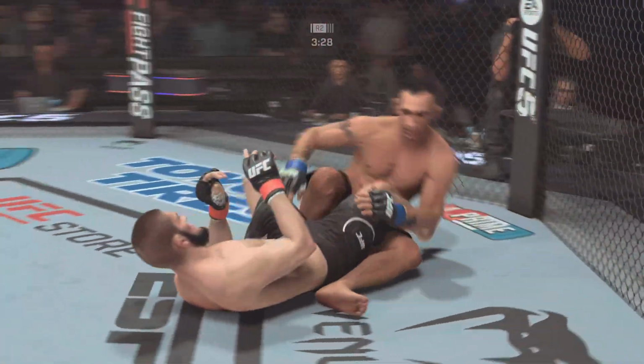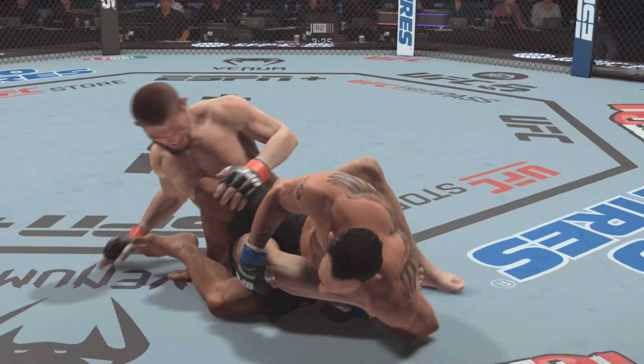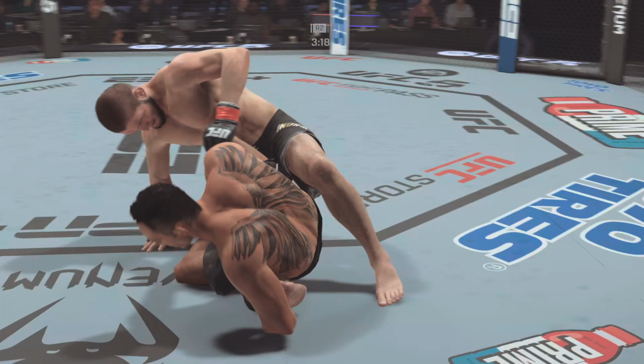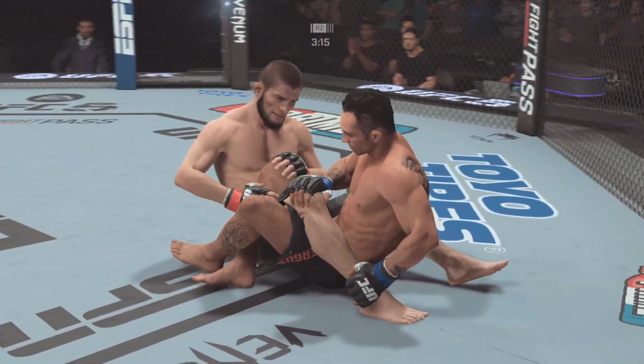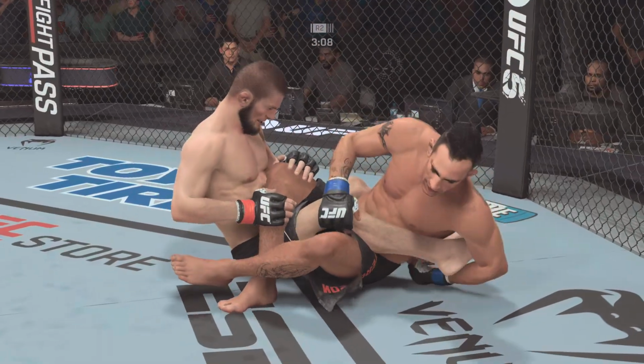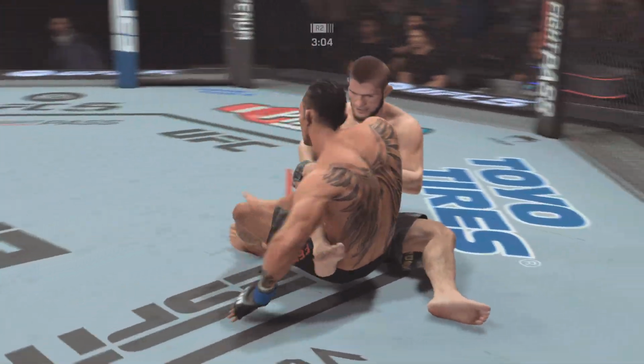In position for a submission attempt here. Oh, could be the beginning of the end. That looks tight. Working on to finish off this heel hook. He's got to keep the knee inside of his hips. Cannot allow for him to beat his hips. It's a fight now. Who's going to win this position?